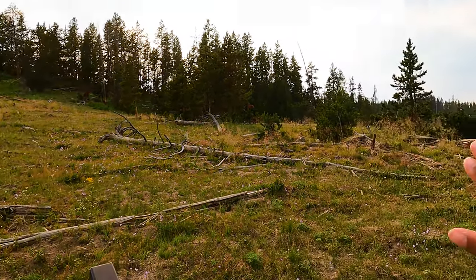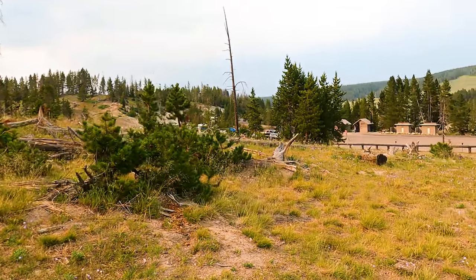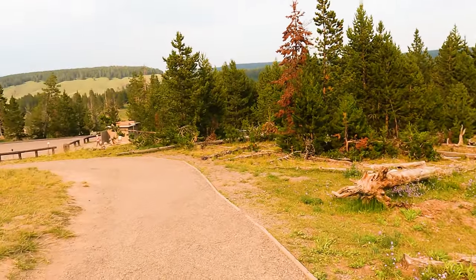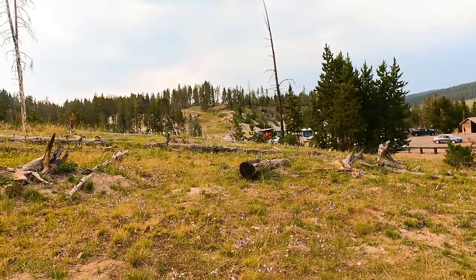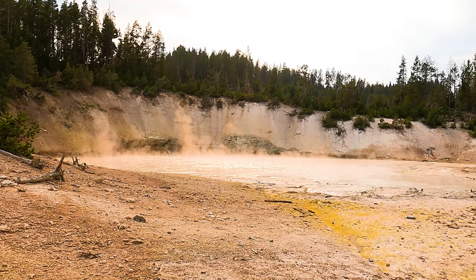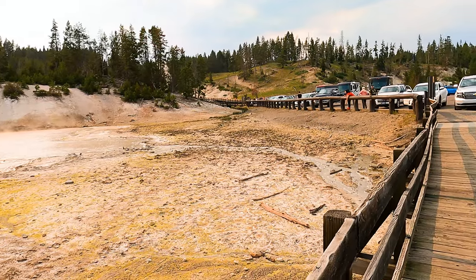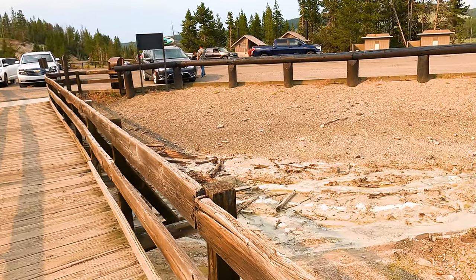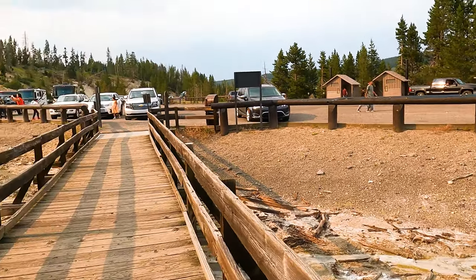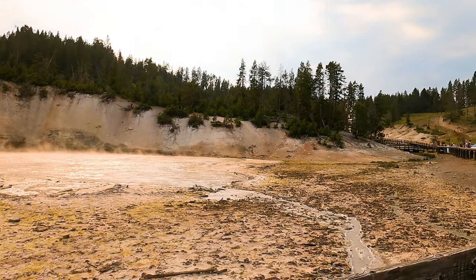So that's what you're seeing here with the dead trees. And that's why they tell you to stay on the path. The kids can't take the sulfur. They're like, oh my god.